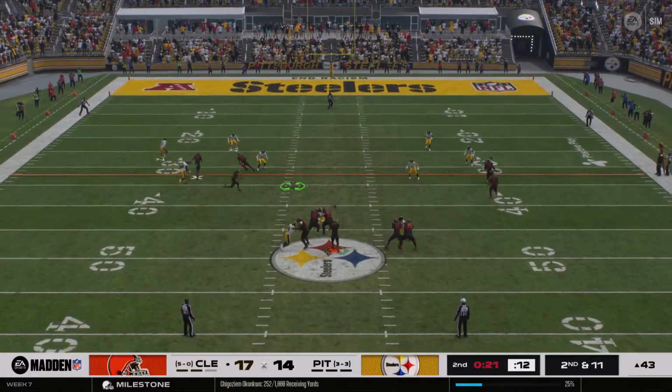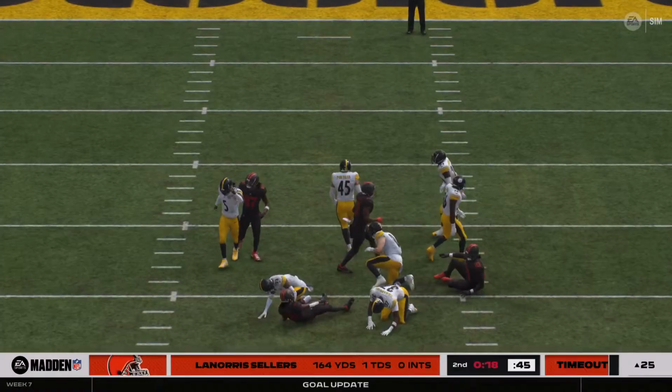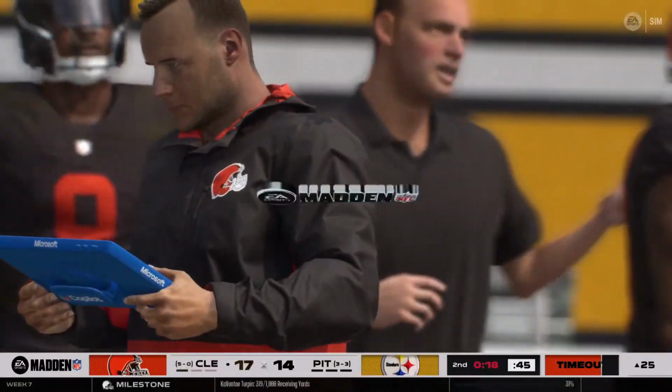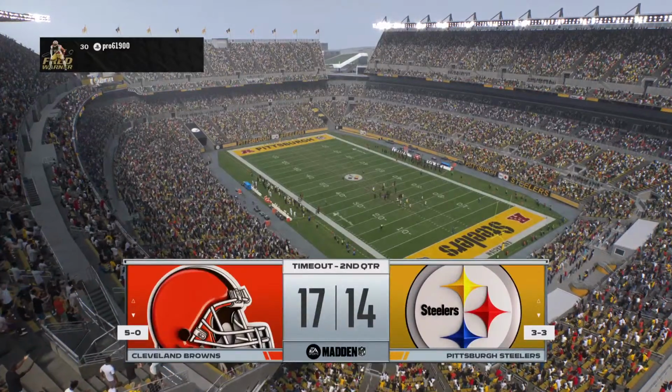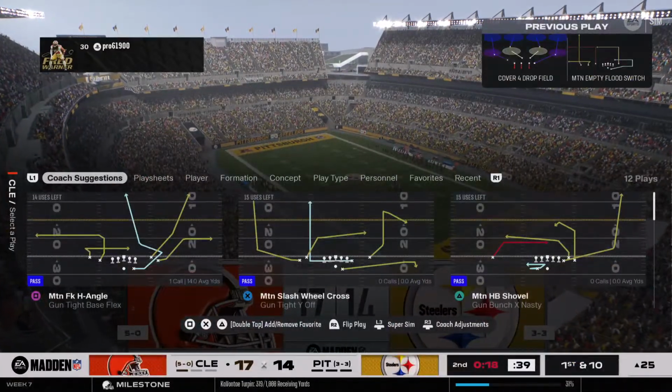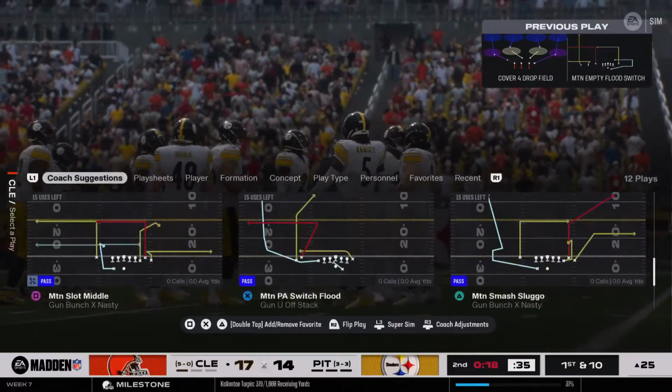Back to throw. He's got that complete to Turpin. And he's going to have the first down as they move into field goal range here at the 25-yard line. Now we'll get a timeout, Cleveland. That's their second. Clock will stop with 18 seconds to go in the first half.